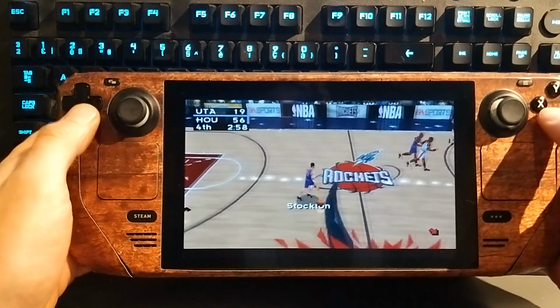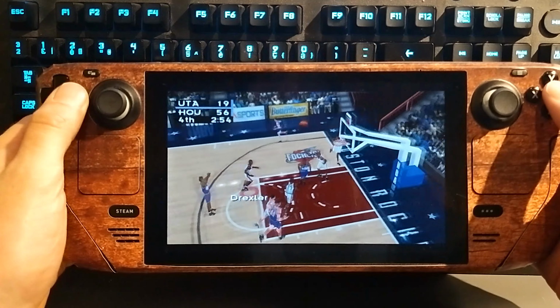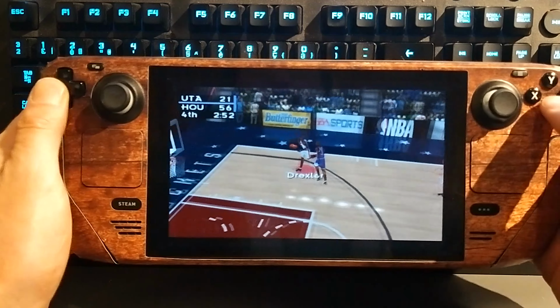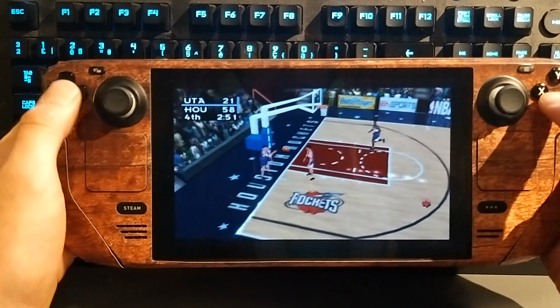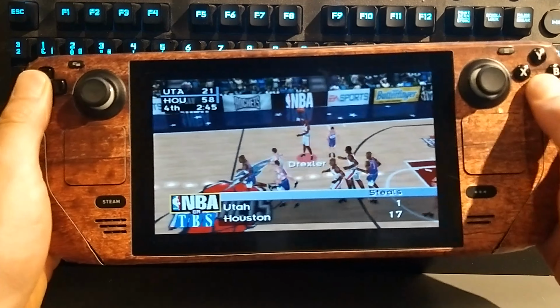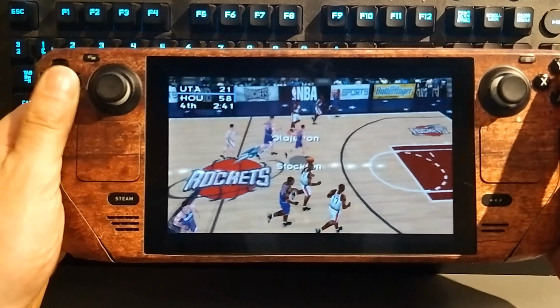Inbound pass to Stockton. From the right side to Russell. He shoots from the top of the key. Nails the jumper. Inbound pass to Maloney. Drexler makes the windmill. Inbound pass to Stockton. Drexler makes the steal. Gets it to Maloney. The Jazz make the steal.